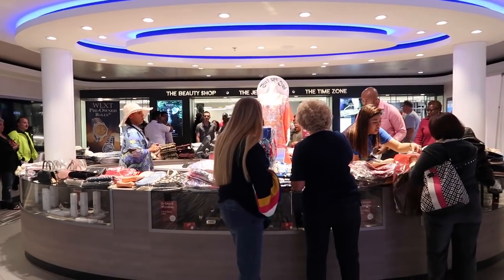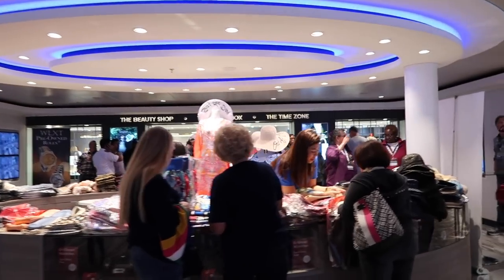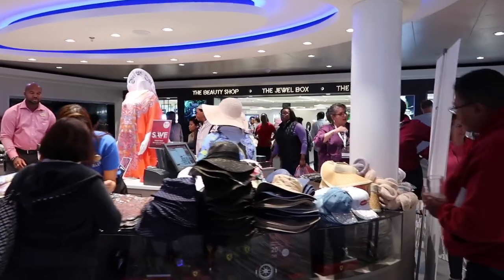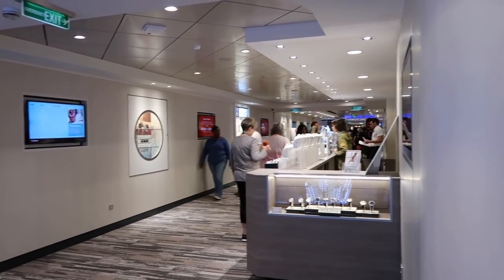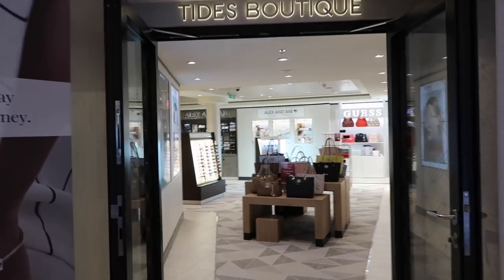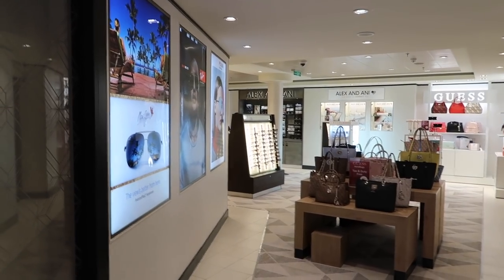So the jewelry starts here in the middle. Huge jewelry store back there. Huge, huge jewelry. And then of course the jewelry is going to go all down the middle as well. This is the walkway we were just on coming down with the jewelry on both sides. And then the Tides Boutique is over here. So this is where you're gonna get your purses, fancy sunglasses, etc., which leads into the jewelry.